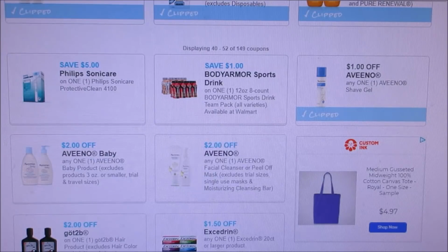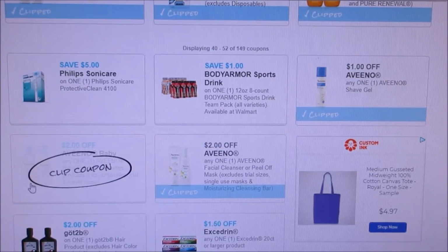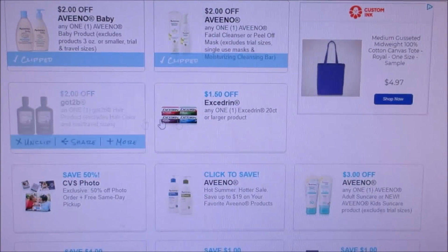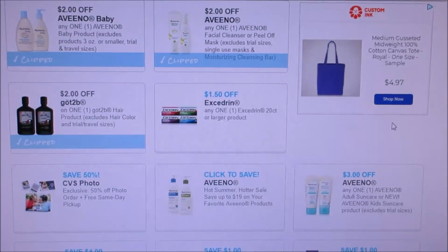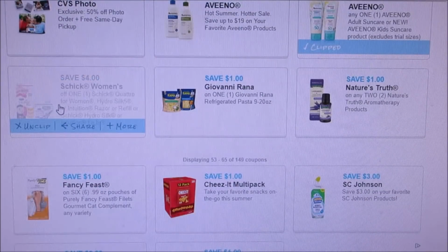Body Armor sports drink, a $2 off facial cleanser peel off, $2 off baby, $1.50 off Excedrin, $3 off summer sun care. Here's a $4 off Chic.